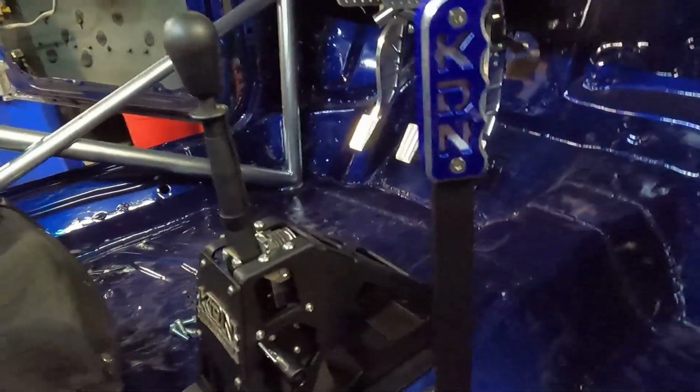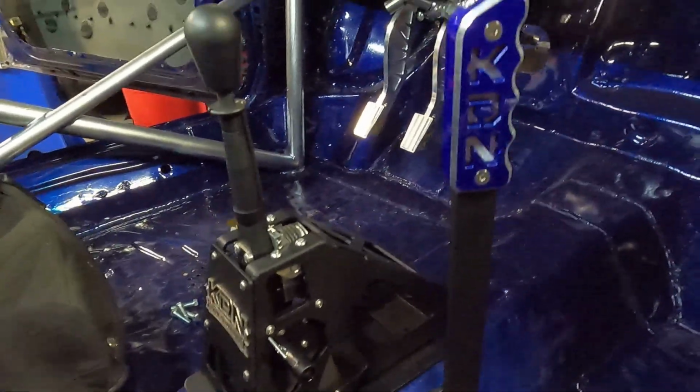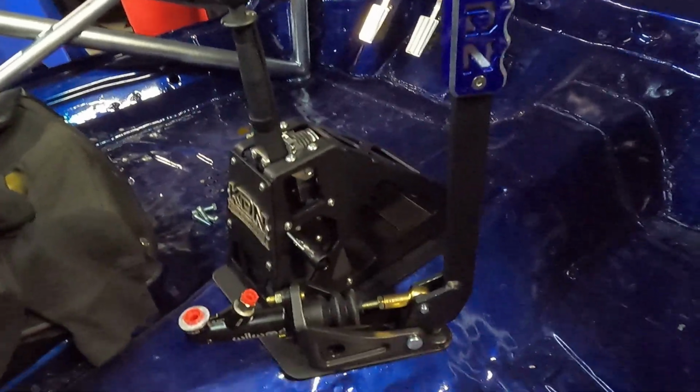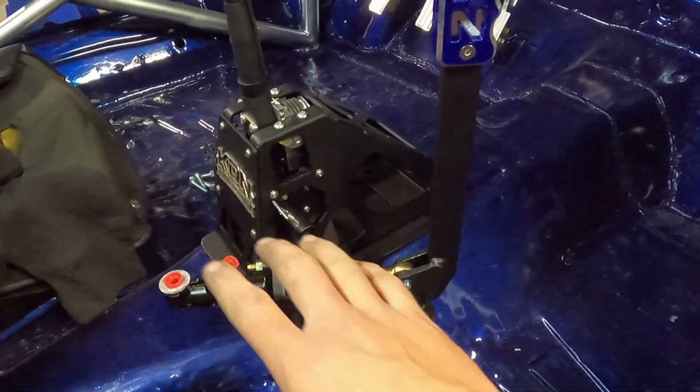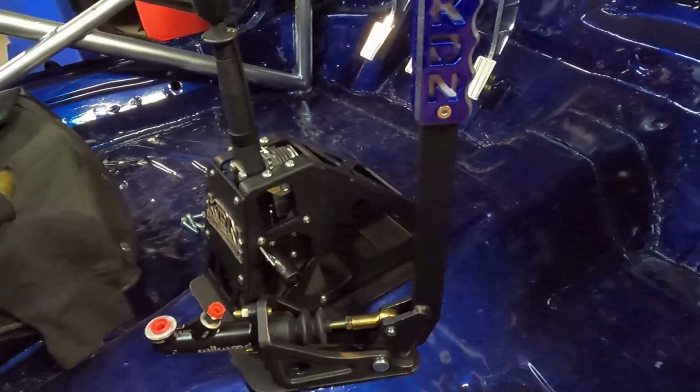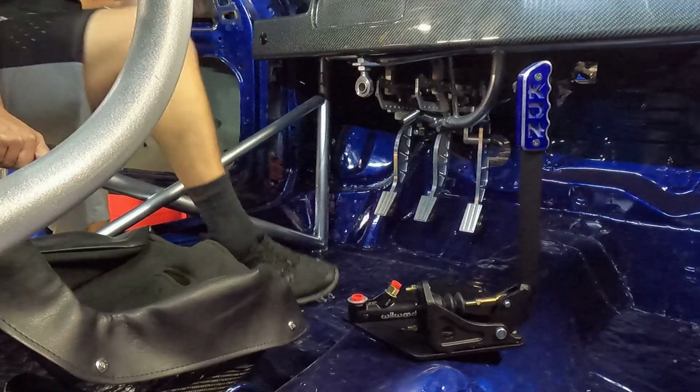All right, guys, this is our beautiful KDN shifter that we just got for the K-Series transmission. Basically, I'm just gonna go ahead and sit in the seat and get a shifting position set up. That way we can mark the holes and mount it to the chassis.